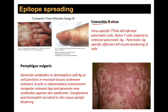There are some more severe diseases, but it can also be antibody mediated, right? So at the top is T cells, and the bottom is pemphigus vulgaris. This is a disease where you make antibodies to proteins at cell junctions, particularly in mucosal sites, but can also be in the dermis. And so you get antibodies to self-antigen, and those increase the amount of inflammation. But now those antigens are being released in that inflammatory environment, and new B cells against those released antigens are being generated or activated. And now you're making skin-specific antibodies.